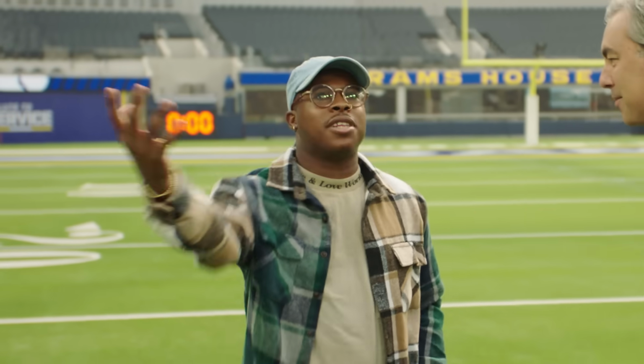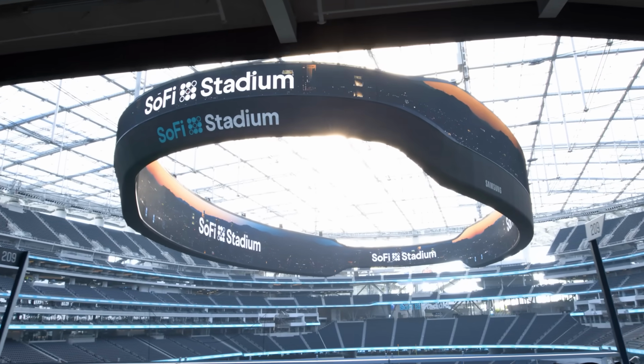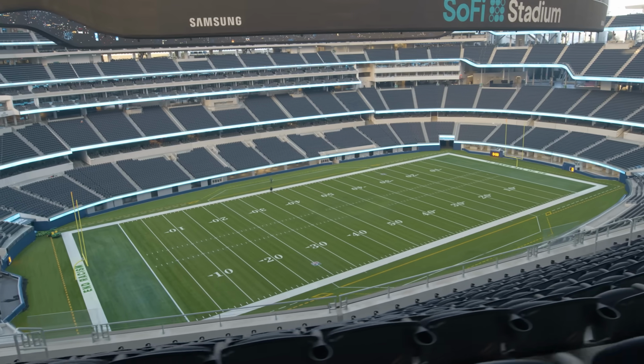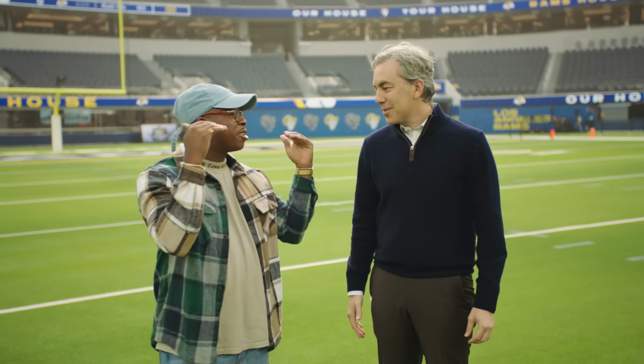I feel like I can see everything on the field no matter where I am. Everything is meant to be open, airy. You got this beautiful canopy above. You feel like, hey, I'm outdoors, but you're covered from all the elements. It's the most vertical stadium in the world, so that means every seat is closer than any other comparable seat to any other stadium. We're not actually at regular ground level, right?